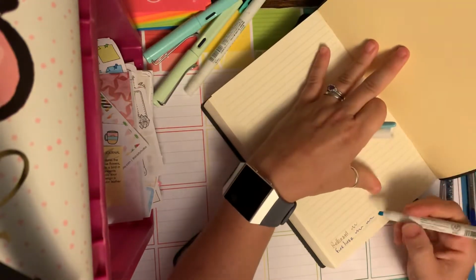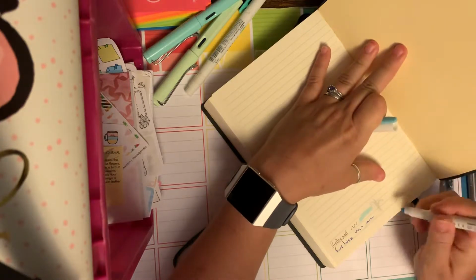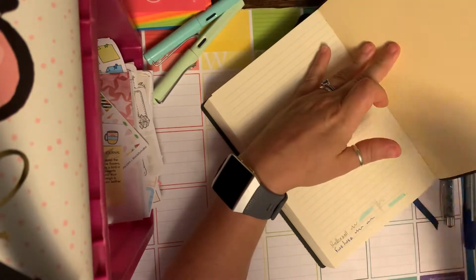So let's see how the Mildliner does. The Mildliner smears as well, but probably if you give it a minute to dry, it won't. We're not going to test both of them. They're both going to do the same thing.